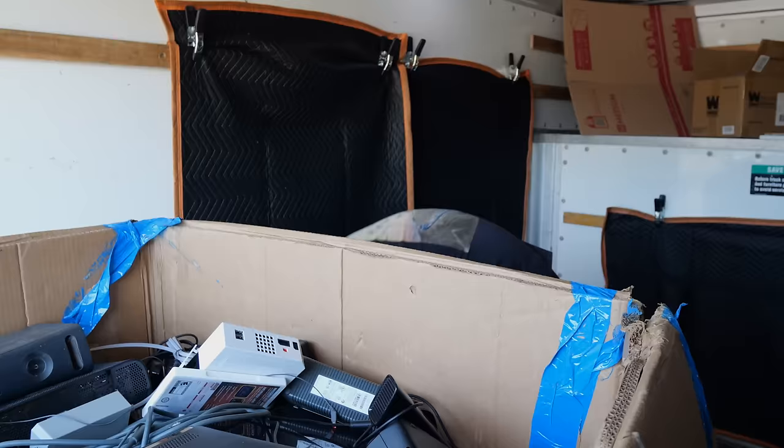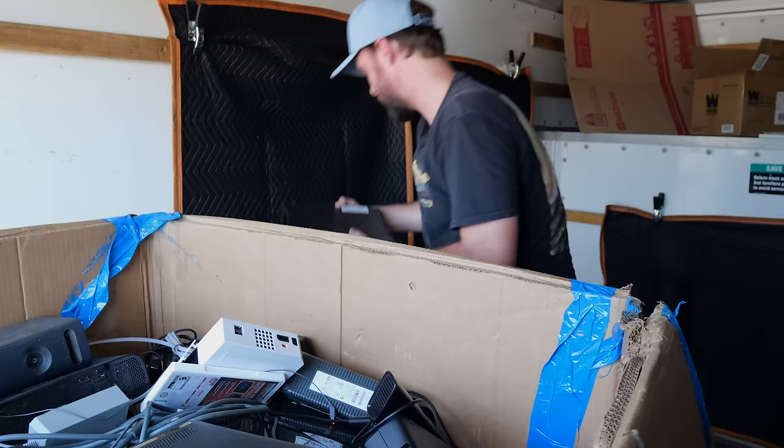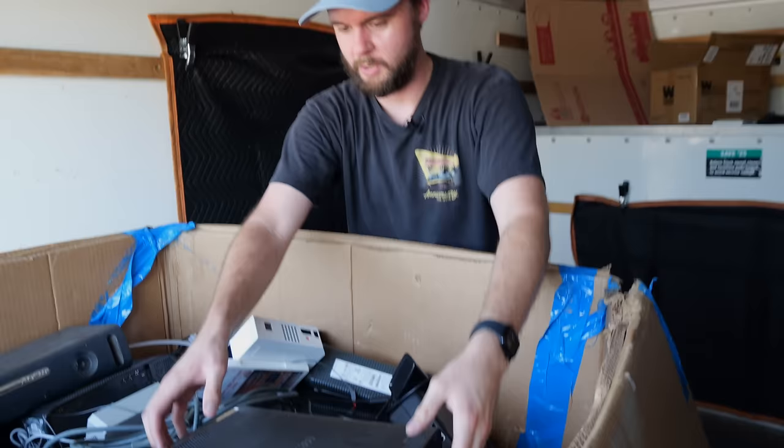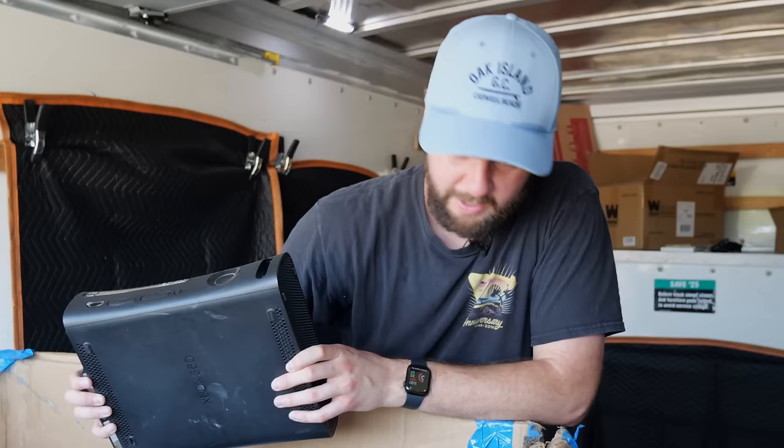Good stuff to see. And look what I just found, guys. This one says GameStop certified pre-owned on the side. That's funny. I don't know what year that's from, but most of the consoles so far, these four consoles so far, look pretty good. I'm really hoping there's all consoles in here and not just a bunch of like Wii Fit boards. That would suck.